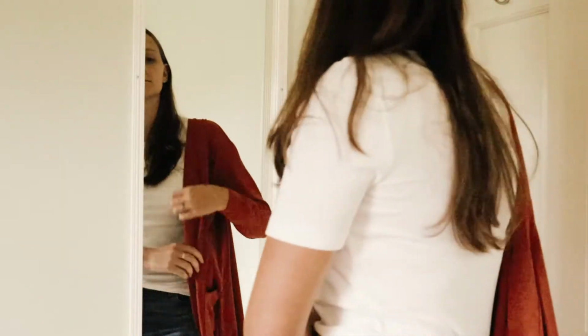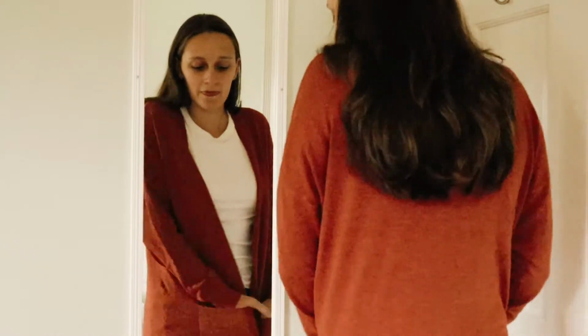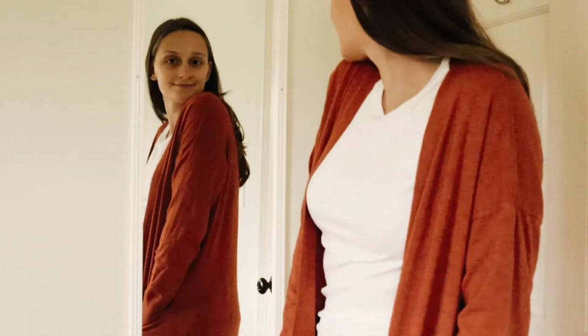So these are the last two items I'm gonna show you guys before I get into my two bonus items that I'm gonna show you. So the first one is this sweater. TJ Maxx. TJ Maxx is going to be the death of me with sweaters. Again, it's this kind of like burnt orangey color. So freaking autumnal, so freaking cute. It's like baby blanket soft. I'm obsessed with it.